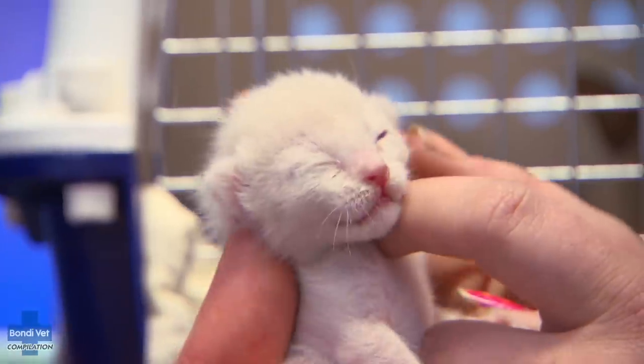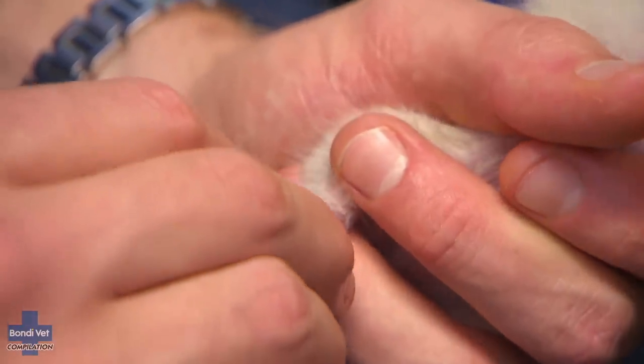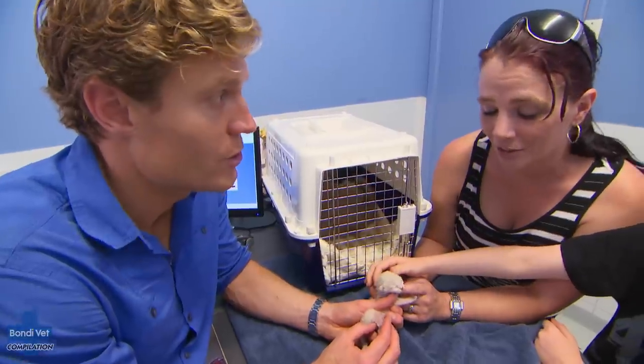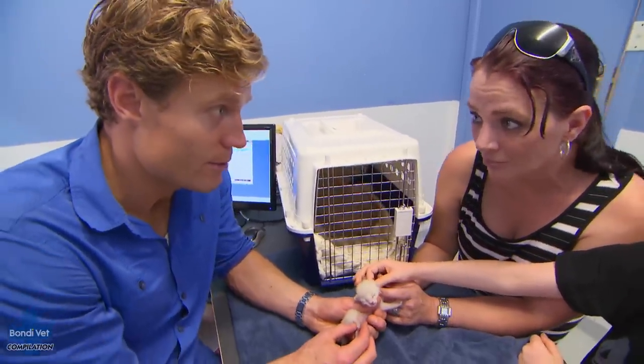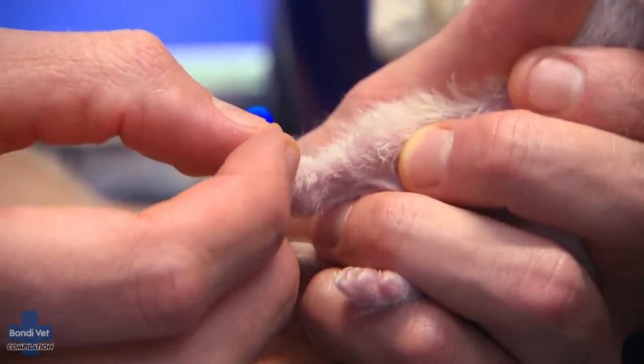Devoted owner Wendy will have to continue Amari's rigorous treatment at home. You're going to have to be a bit tough here too, because she is going to let out a few little screams. Yeah. Okay. But it's all for the best. Yeah. It's going to be a lot of hard work, a lot of long hours, a lot of having to put up with a poor little thing crying, but I know it's all going to be worth it in the end.